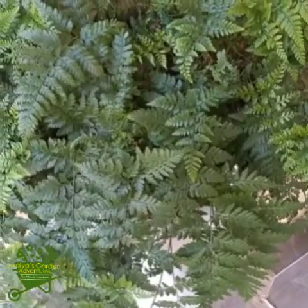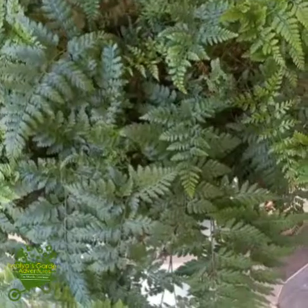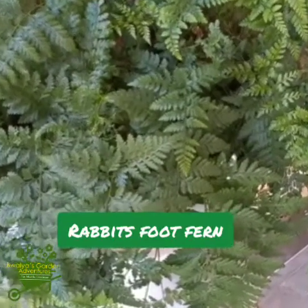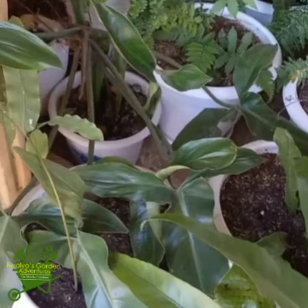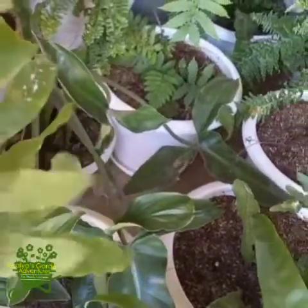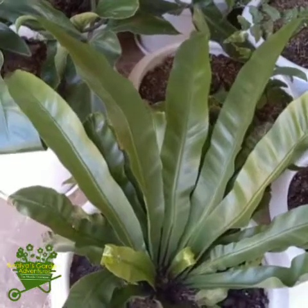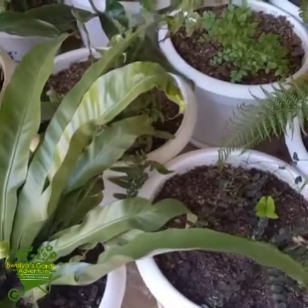Okay, so this is my current fern collection, not in order of favorites, but I'll try and insert the names on the screen just so you would know what we are talking about. So my ferns are basically all stacked on my veranda. I have decided to put them on my veranda because of the amount of light that comes through onto my veranda.